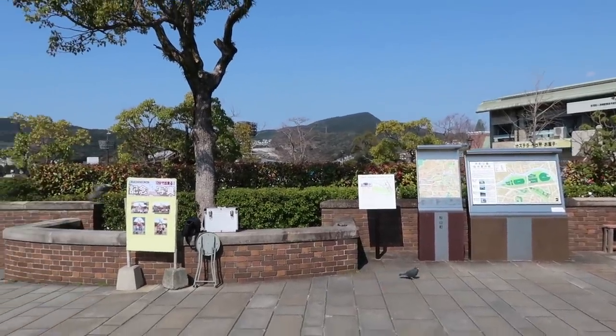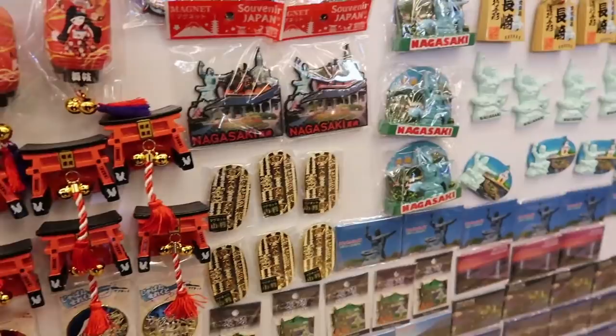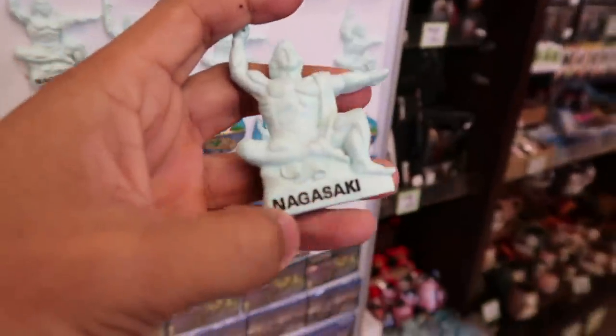Oh wow, that's crazy. All right guys, as is Mabuhay Squad tradition, we're gonna buy a magnet to remember this visit to Nagasaki. Oh, so many good magnets. We got it, Mabuhay Squad.